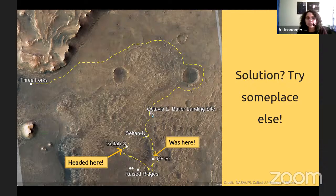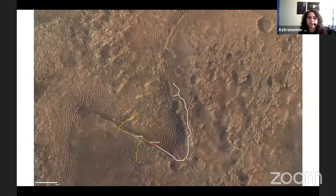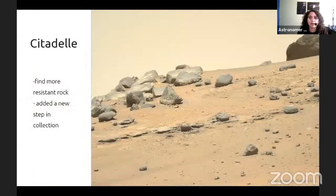And then recently today, Jennifer Trosper updated a blog post. At this point, this image is kind of hard to see, but Perseverance is the red dot and it's heading towards the blue dot right now. And so they're going to what's called the Citadel. This image is from the HiRISE camera on the MRO. They're moving to this area called the Citadel, and this is a picture of the rocks in the Citadel.